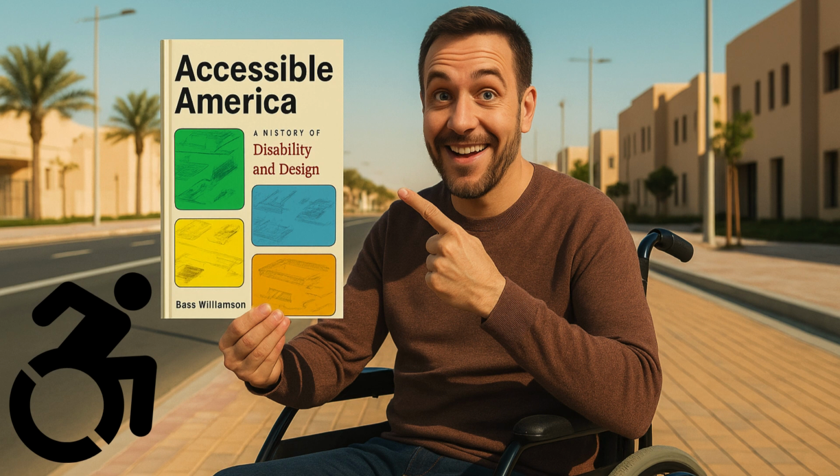Yeah, she starts with a really interesting example, this Mark's adjustable folding chair from like the 1880s. Okay, what was special about it? Well, it wasn't just an invalid chair. It was advertised as a whole bunch of things. A parlor chair, smoking chair, reclining chair, lounge, even a bed or a crib. All in one. Wow, multitasking furniture.